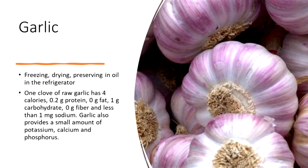But garlic you can freeze, dry, preserve, and oil in the refrigerator. That's typically the way I do it. It's the easiest for me. Y'all do it whatever way you want.